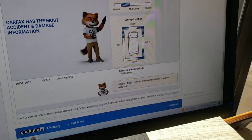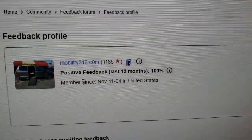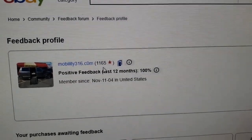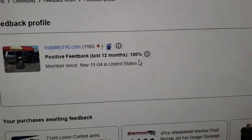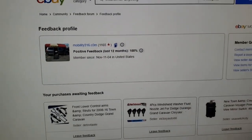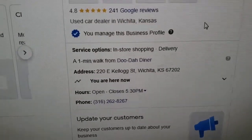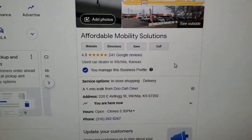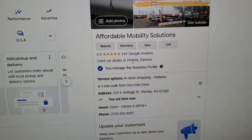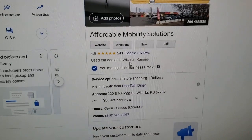It looks good. And also, no matter who you do business with, check them out online, look at their reviews. Find us on eBay. 1,165 transactions, 100% positive feedback. 1,165 people said we did them right, and 0 people said we did them wrong. Also, find whoever you're doing business with online. Make sure they are a real company. You can find us on Google. Look at our reviews, 4.8 out of 5 stars. I hear people all the time complaining about mobility dealerships doing them dirty.